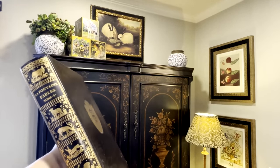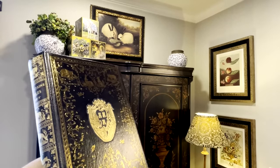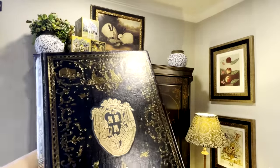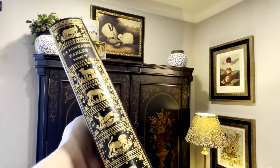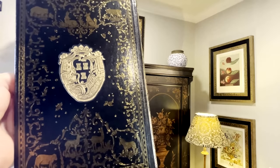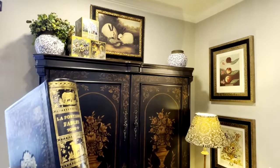These are my French fable books. I have three of them. I did find these on Facebook Marketplace. These are a navy blue. I know here on the camera they might be looking a little bit black, but they are a rich blue with all the fabulous gold. These are in excellent condition.